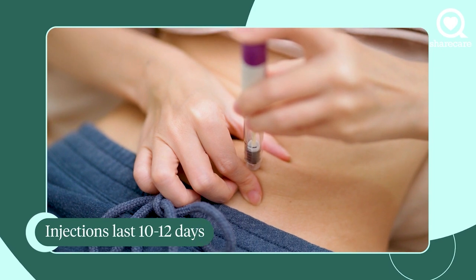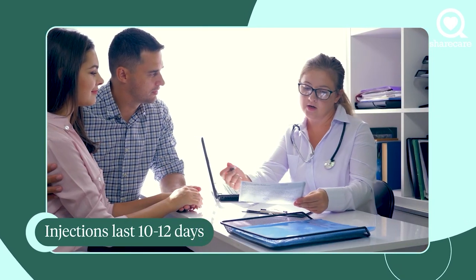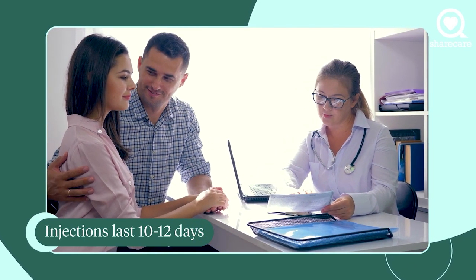This is done with hormonal injections of the hormone FSH. Daily injections for about 10 to 12 days and 4 or 5 visits to my office to monitor the growth of the egg follicles, to measure the estrogen level, and to make sure the woman's on the right dose.